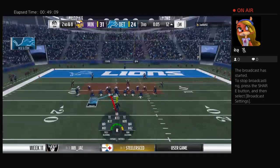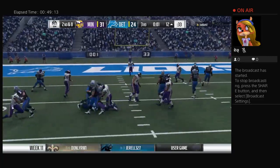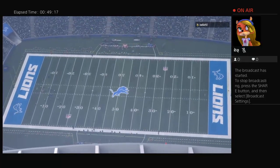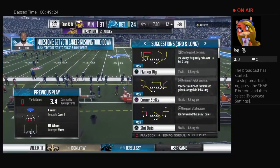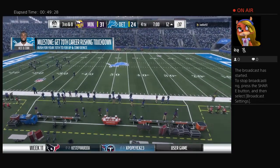This has been an up-and-down, back-and-forth type of a game, hasn't it? Maybe this long drive, take a little bit of the wind out of their sails, kind of settle things down a little bit. Trying to run inside, but nothing there. Back now here on EA Sports. It's the Lions trailing, but with possession of the football as we get set to bring you the fourth quarter.